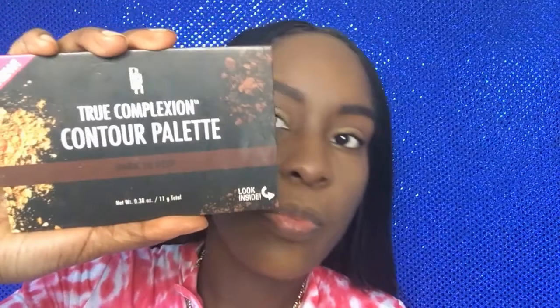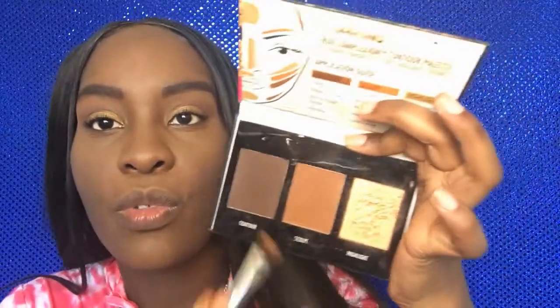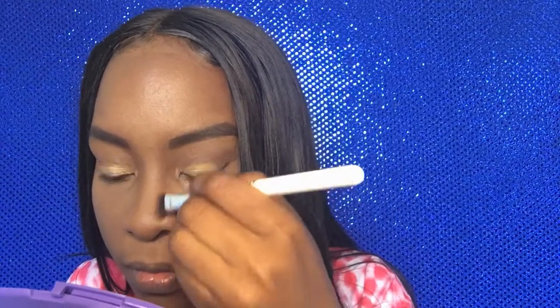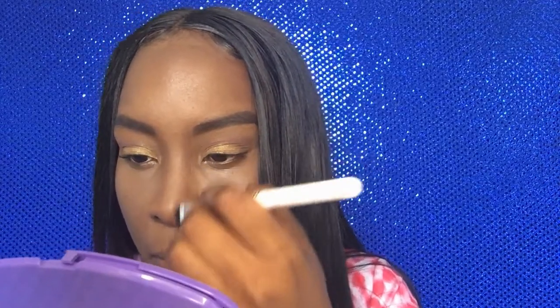Next, I'm gonna take my Black Radiance True Complexion contour palette in the shade Dark to Deep. And I'm going to use the darkest shade, one pat, that's it y'all, to contour the cheek area. Now we're going to use that same shade to go ahead and contour the forehead. Then we're going to use the lighter shade in the middle to go ahead and contour the nose. Gonna go right across.